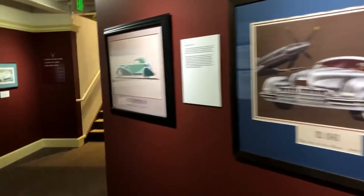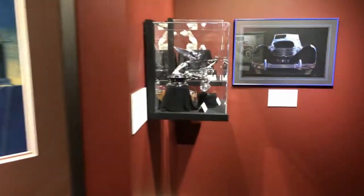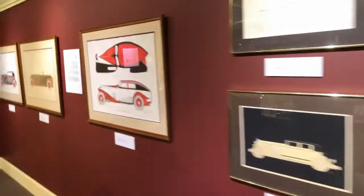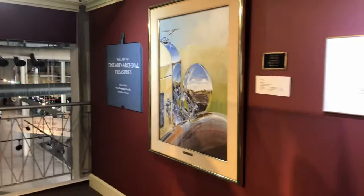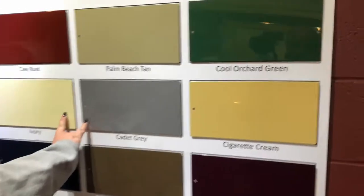So I made a mistake of saying we were on the second floor. We was actually on the third floor. We're on the second floor now, and they actually have a fine arts museum. And look at this, they have different kinds of hood ornaments over here. And just different pictures of cars all the way through it. And look at this. The Spirit of Ecstasy Showroom Bronze. Not a very big gallery, just real small. And then over here we have paint panels. Just different kinds of colors you can get for cars.